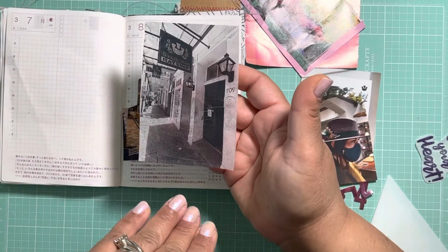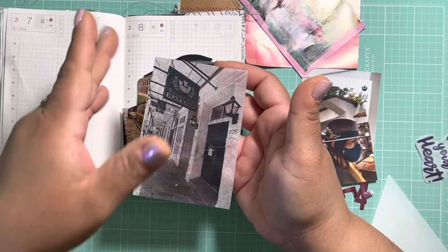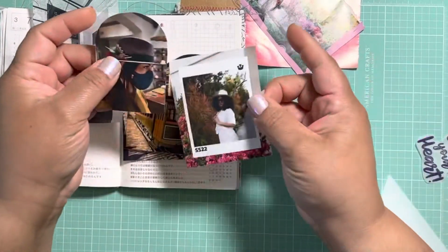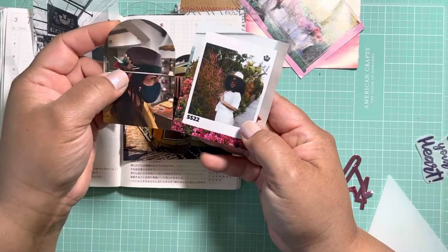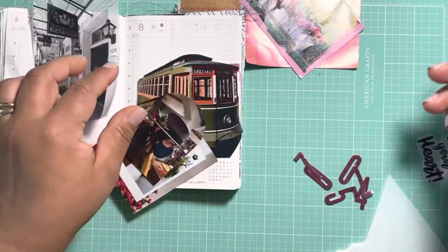I thought this was good because the numbers were on the building and it got that whole vibe, but I still wanted to have a hat on there. So these were a couple of images of Gorin Brothers hats. So I thought, okay, I can play around with this.